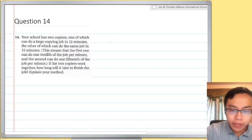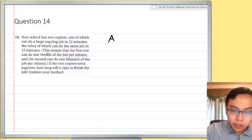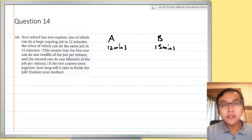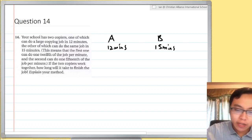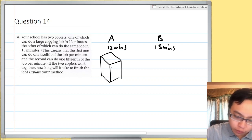Let me call them A and B. So photocopier A can finish the job in 12 minutes. And then photocopier B does the job in 15 minutes, which means that I can actually split up this whole job. So imagine I have a stack of paper. Imagine I have this big stack of paper over here. These are all A4, and these are going to be photocopied into the machine.